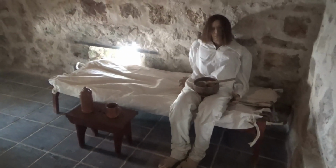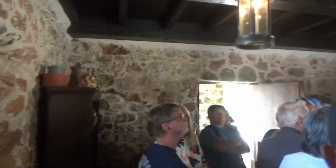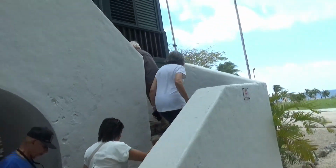A good example of their diet. Now the slaves would have eaten from wooden bowls, as the Edens had to eat from nice dinner plates. Pedro is the oldest surviving stone structure in the Cayman Islands. This year it would be 245 years old. Well, now we're going upstairs.